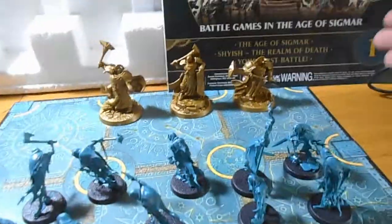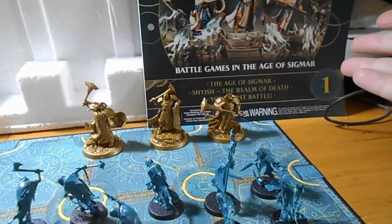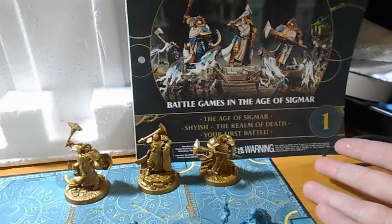Anyway, the magazine itself has got a number of things, like the instruction page, how to play a basic version, and a bit of info on the setting, which is always useful.